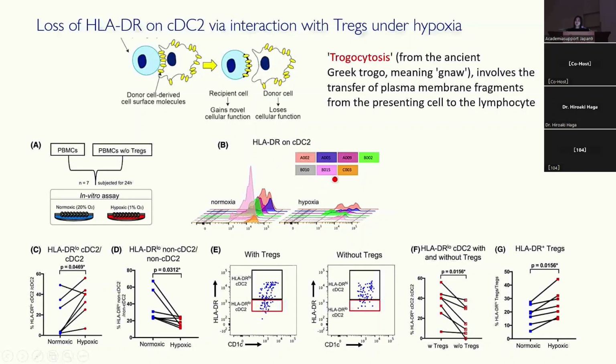The cDC2 subset, when they're in the hypoxic microenvironment, they lose the HLA-DR, which is the antigen-presenting molecule. And this happens only with the presence of Treg cell. Without the Treg cell, they don't lose the HLA-DR. And where does the HLA-DR molecule go? They actually get transferred onto the Treg cell. And when the Treg cell gains the HLA-DR, they become even more immunosuppressive in nature.